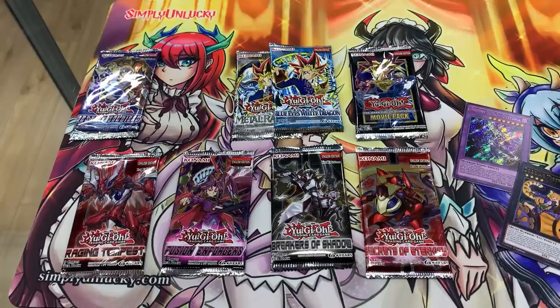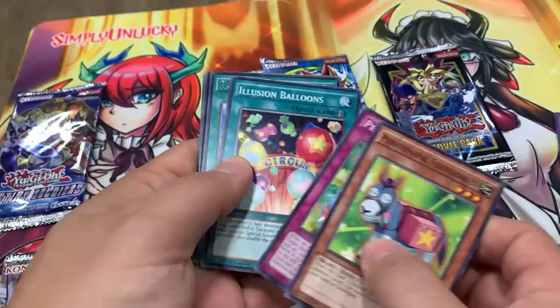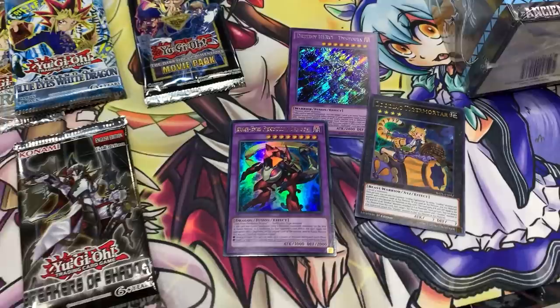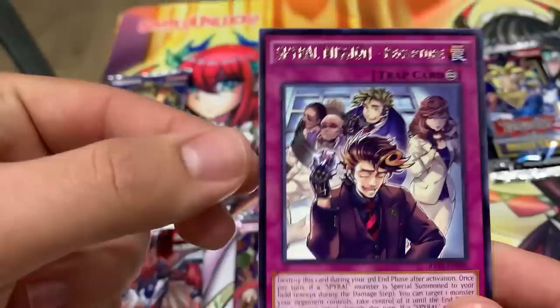Okay, guys, we're going to move into a Secrets of Eternity. Precision Boost card. Can we get one of those ultimate rare cards? Oh, crap. Illusion Balloons, Raid Rush Nest, and then, oh baby, an ultra rare Rune-Eyes Pendulum Dragon. That's the card on the pack. Very cool. Two ultras. That is straight European printing, I think. Yep, definitely. Very nice. Got a couple of Yosenju cards inside there. Look at that spiral card. What the heck is going on there? Looks like one of those pictures you get at Disneyland when they make your face fat. Very cool. All right, guys.